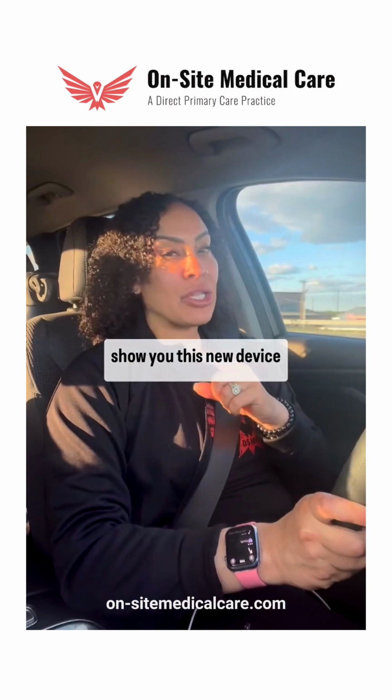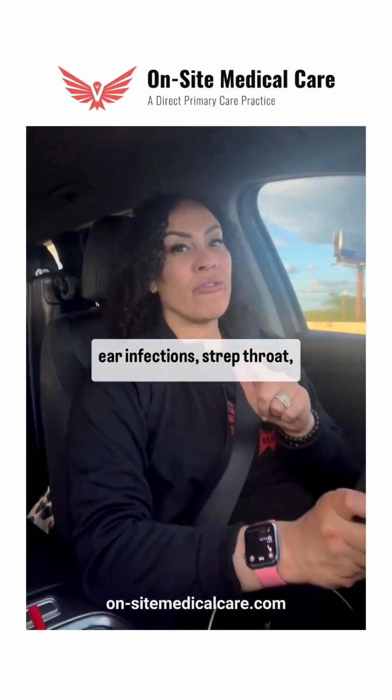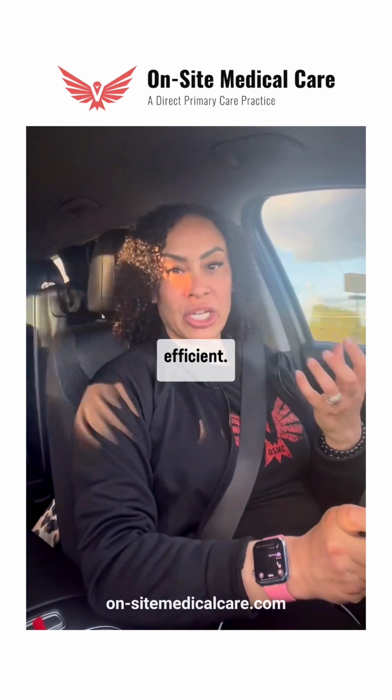And I'll have to show you this new device because it's super, super cool, especially for those kiddos, ear infection, strep throat, those types of things. We're able to see that. They can send a picture back to us, and it just is more efficient.